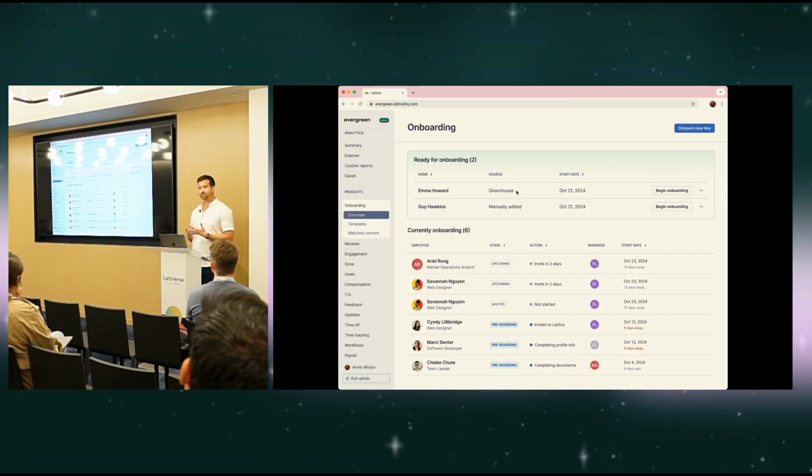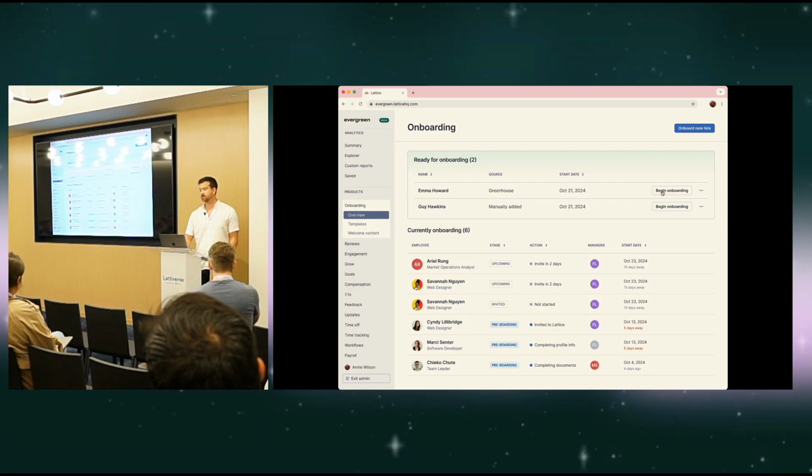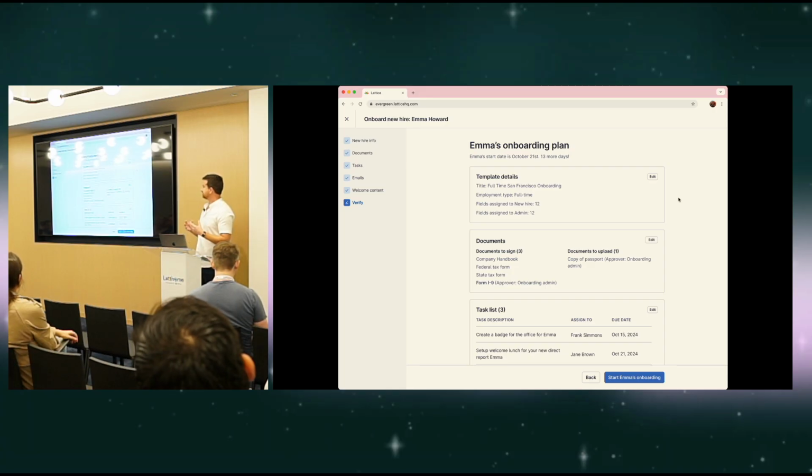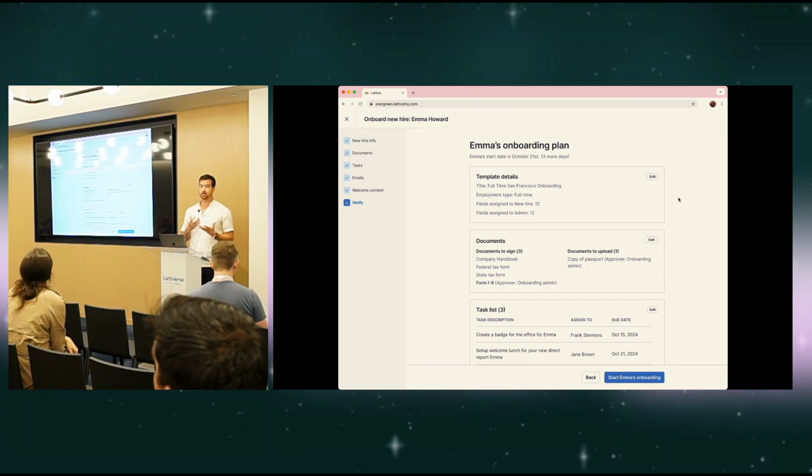So I'm logged in as an admin here. This is our HRIS. We see that Emma's profile has been synced. So I want to begin her onboarding flow. I'm just going to click Begin Onboarding. We can see here that we've already selected an onboarding template, and these are something that you can really configure to match the needs of your company specifically.